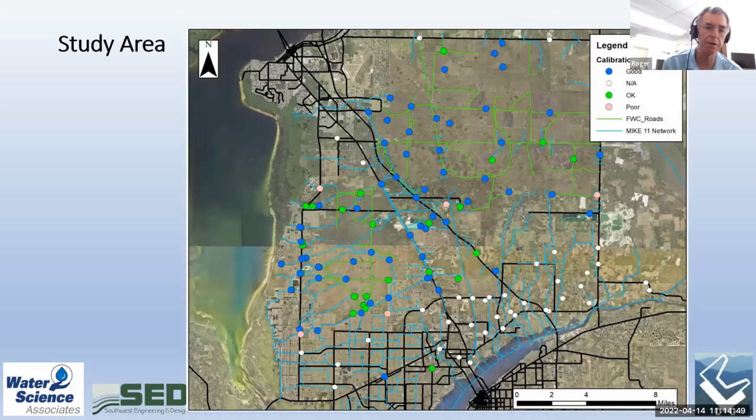The study area is the Lower Charlotte Harbor Flatwoods area, and on the north is County Route 74, Vermont Road. That's the horizontal black line you can see at the top of the screen. The vertical black line that's sort of underneath the legend is State Route 31. East of State Route 31 is the Babcock Ranch area. West of State Route 31 is Babcock Webb Wildlife Management Area, which is a primary focus of our study.